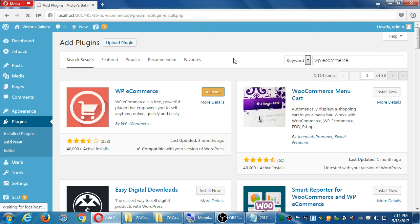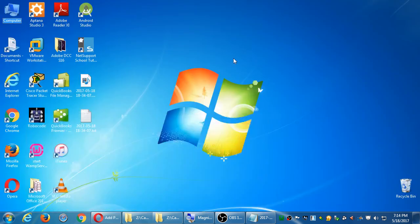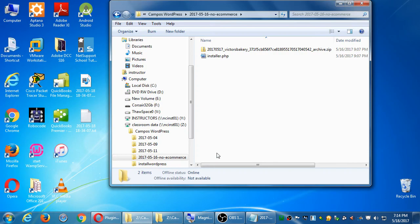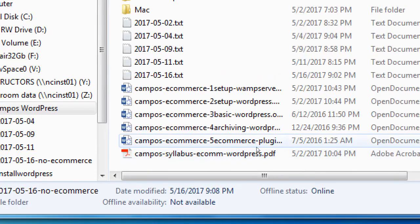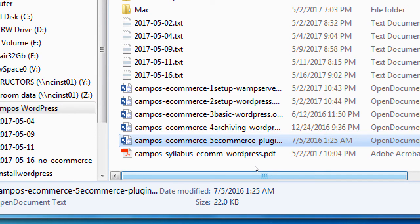So that's why I've got a new handout for you. If you go back to the network folder, I've added a new handout, number 5. We're going to take a break at this point. If you'd like to print it, I'll turn the printer back on. It's off at the moment. We want to make sure you install the WP Commerce plugin. You can print that out if you want. We'll be back in 10 minutes, 7:25.